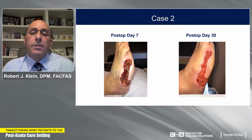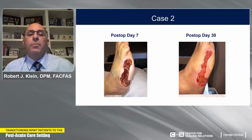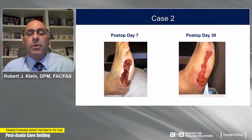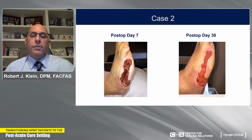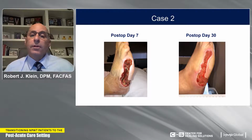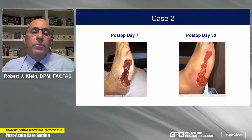The patient was ultimately discharged with a negative pressure wound therapy system and was seen at the wound care center. The photo on the left, you can see, is post-op day 7. This is a wound that still has exposed deeper structures. There's still a lot of depth to this wound. There's still a lot of swelling within this wound.